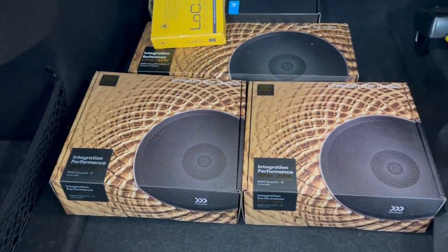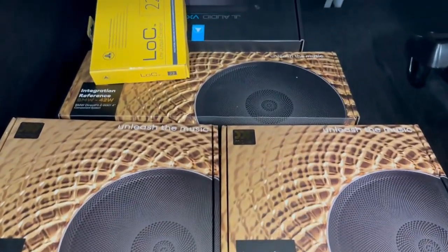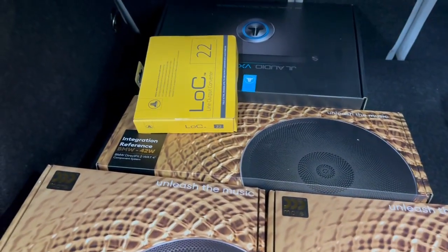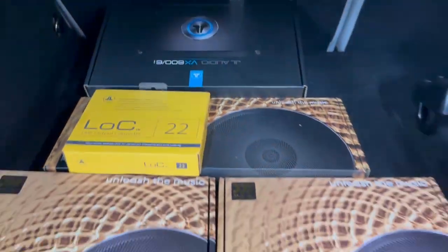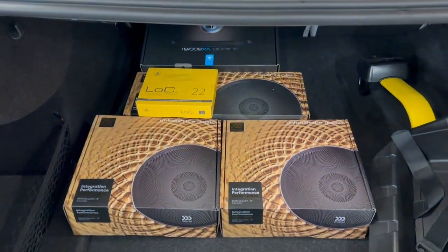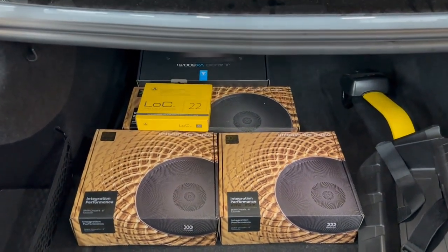These are the boxes for the equipment we fitted. You've got the Morel 8-inch woofers that go underneath the seats, the Morel mids and tweeters, a little JL Audio device there, which is an interface, and the VXi box at the back there. All of the customer's original equipment has been put back in these boxes. So when the car is sold, we can revert the installation back to standard.